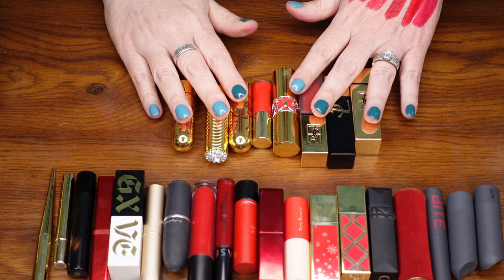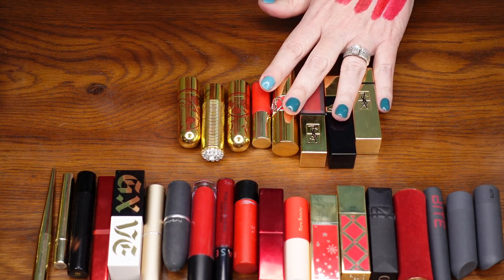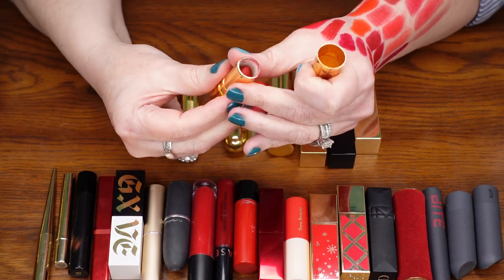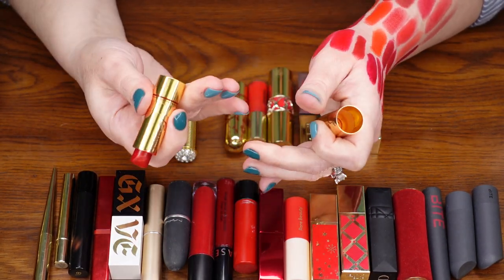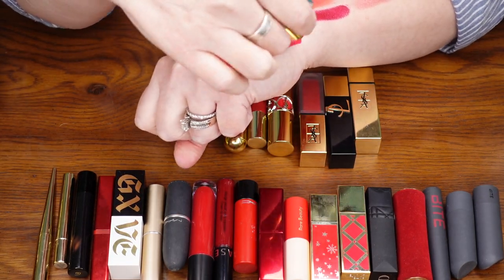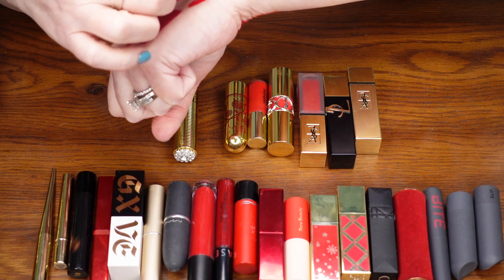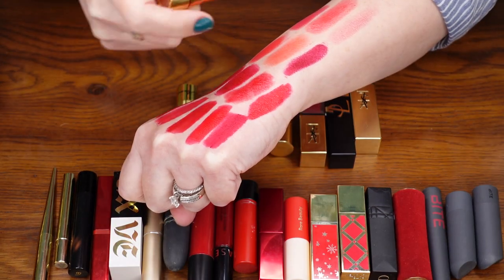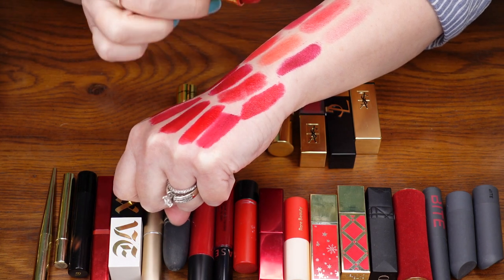Okay, let's talk about the rest of these. I have YSL and I have Besame. Besame makes some beautiful kind of matte lipsticks. This one is, oh, Victory Red. Okay, so this lipstick here, okay, awkward swatch. There we go. It's right here. This is one of my absolute favorite reds.